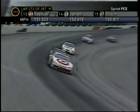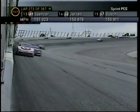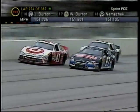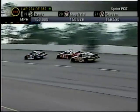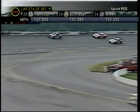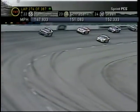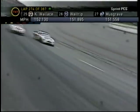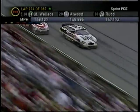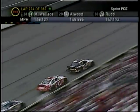Just behind him is Kurt Busch. He's had an eventful weekend. And it looks like Kurt Busch is trying to take that spot away from Spencer, and does. And Jarrett tries to squeeze in there. So flapping around there. Rear bumper. I don't know if somebody got in the back of him or when he slid up into the wall, it did that damage. How about Dale Jarrett?